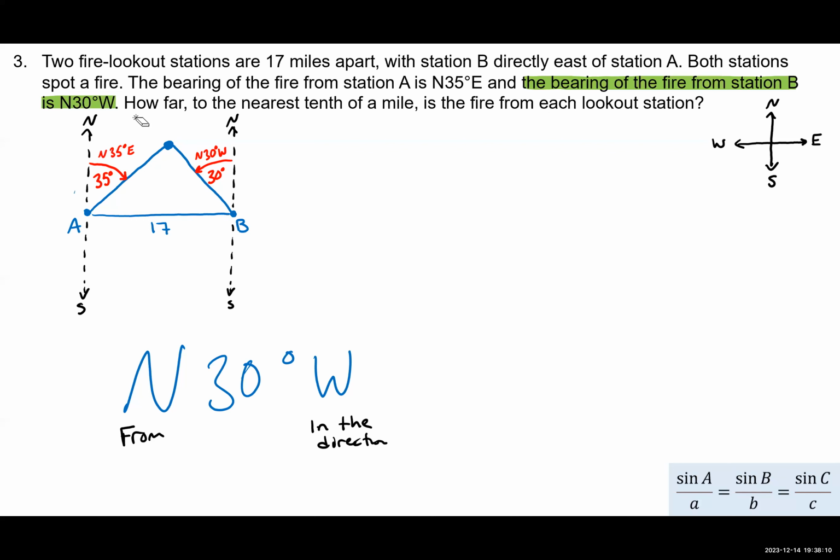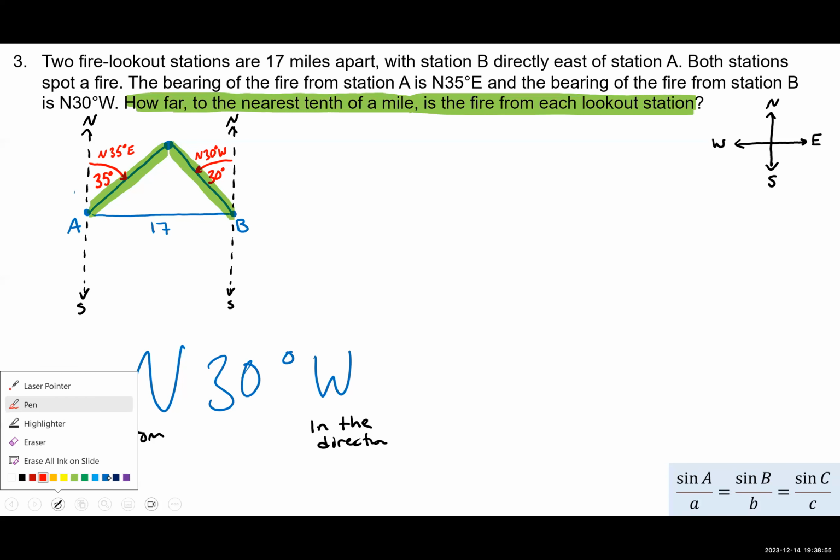All right, so now we have a nice, simple diagram, as simple as possible. So now we can look at the question. How far, to the nearest tenth of a mile? We're going to round to 1 decimal place. So how far, rounded to 1 decimal place, is the fire from each lookout station? We're looking for this distance right here, the distance from A to the fire, and we're also looking for the distance from B to the fire. We've got angle A, we've got angle B, so let's call the other one angle C.